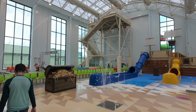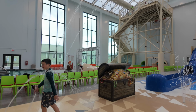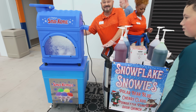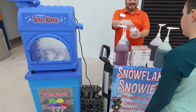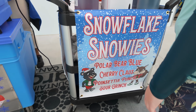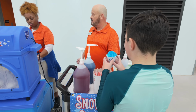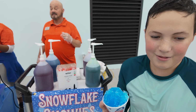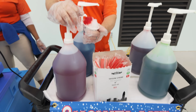We've enjoyed some time going down the slides, and we noticed this little cart that came rolling in, which is their snow cone machine. They bring out by the pool every day between 2 and 3. They have different seasonal flavors. So Micah is getting polar bear blue. Micah, which one should I get? Whatever one you think. So we're gonna try out the poinsettia punch and sour Grinch.